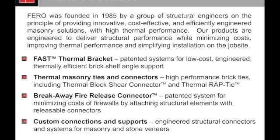As myself a structural engineer, and we have a large number of people at the office focusing on engineering design. So we don't just sell materials. We actually do the engineering. We do a lot of delegated design work.